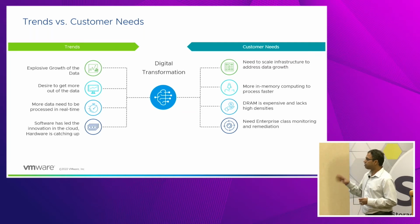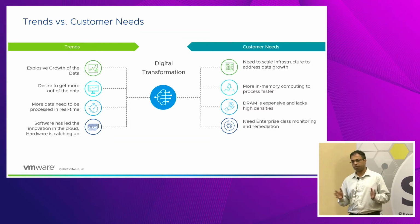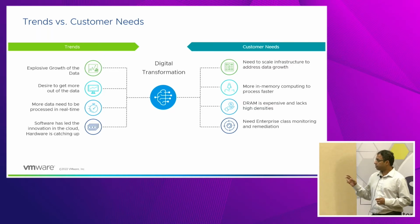On the right, you see some of the pain points that customers are undergoing today. They have a need to scale the infrastructure to address this data growth. They also need in-memory computing. DRAM is expensive. If you look at a typical configurator from, for example, Dell or HP, you will see that DRAM occupies almost 50–60% of a good server's cost, which is just phenomenal. So we are trying to solve the TCO issue that customers have today.